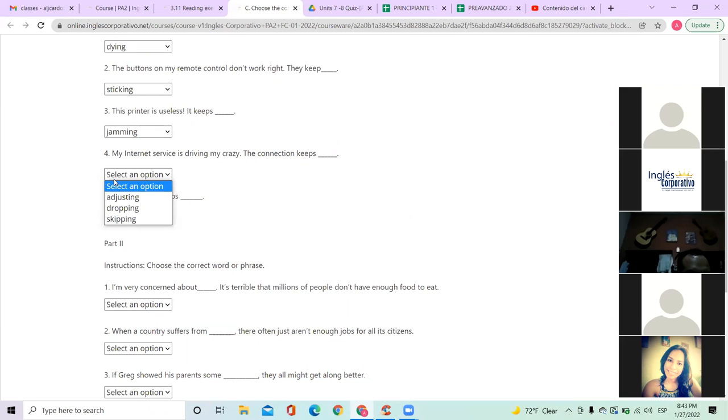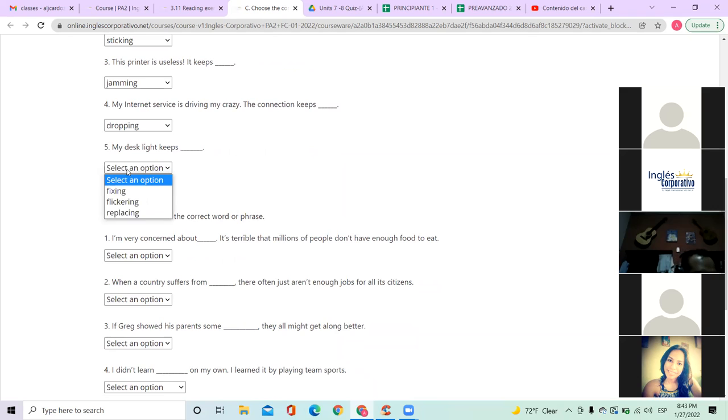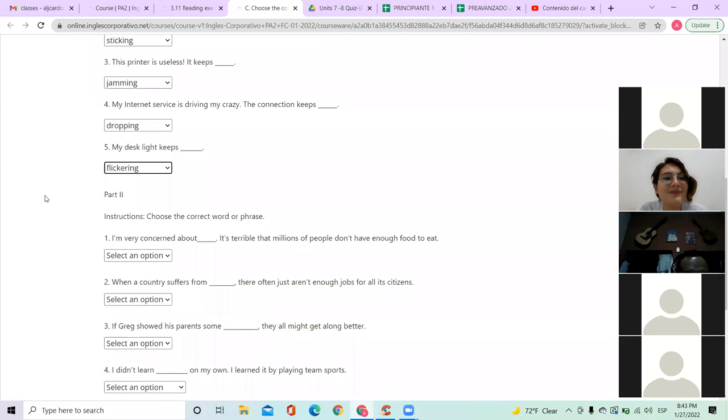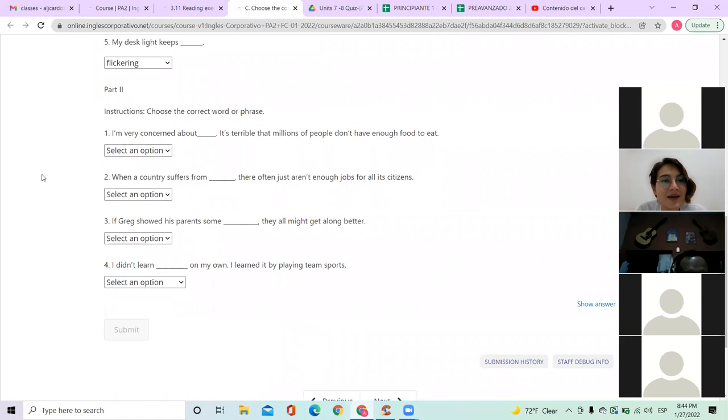My internet service is driving me crazy. The connection keeps adjusting or dropping. What do you say? Dropping. The connection drops, right? So the connection keeps dropping. Okay. Excellent. And number five, my desk light keeps flickering. The lights flicker. Flickering. Nice.